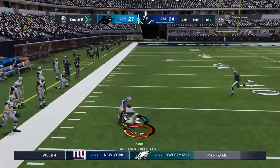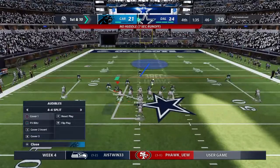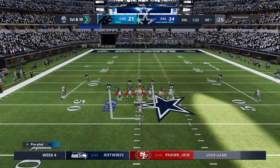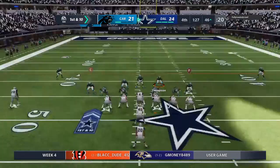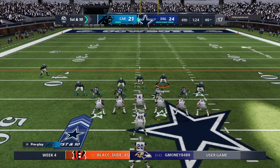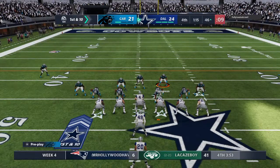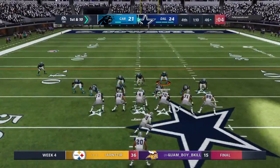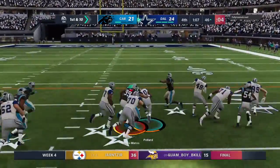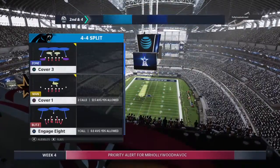Prescott. And he's got Cooper on the out route. That's complete. And he'll be taken down, but not before he works it past the 50. Some good games going on in the early window. This might be the best of the bunch. They'll go with Pollard here on 1st down. It's a 6-yard gain on the ground, and that'll make it 2nd and 4.